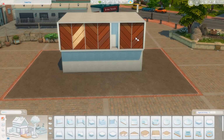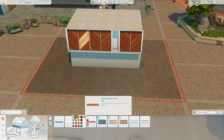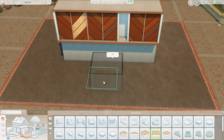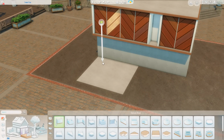So a place where downstairs you can come and get a nice cup of coffee or any kind of hot beverage. And then upstairs there's some lounging areas as well as lots of bookcases. And I went for more of an industrial design for this one. I am building in the world of Copperdale. This is actually where ThifTea usually is.